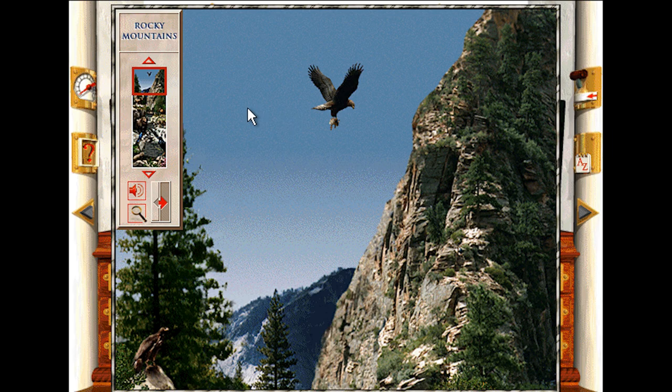Rocky Mountains. The Rocky Mountains, often called the Rockies, are rich in wildlife. On the lower slopes, forests of pines and firs and grassy meadows are home to a wide variety of animals, such as grizzly bears, mountain lions, and pikas, relatives of the rabbit.